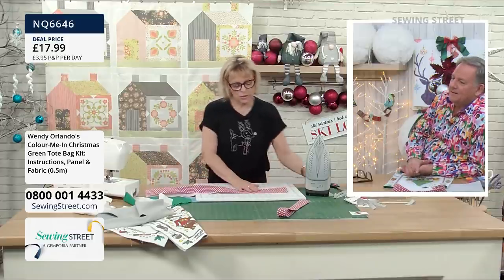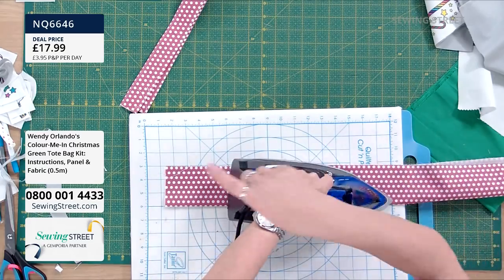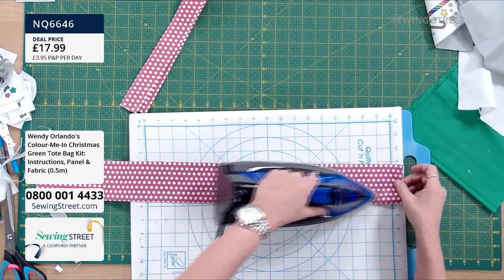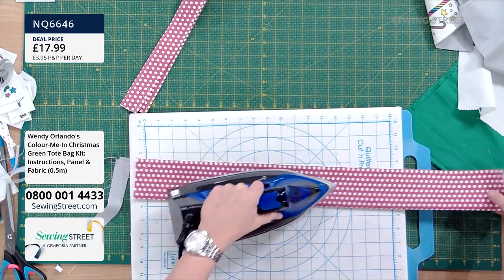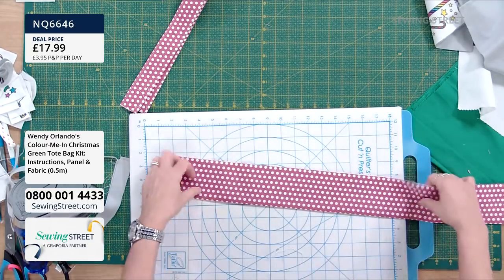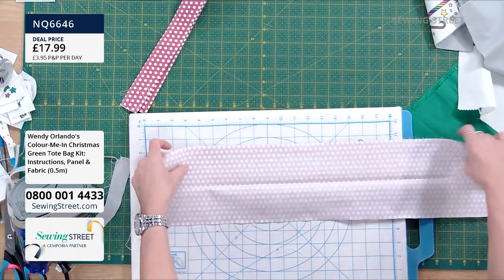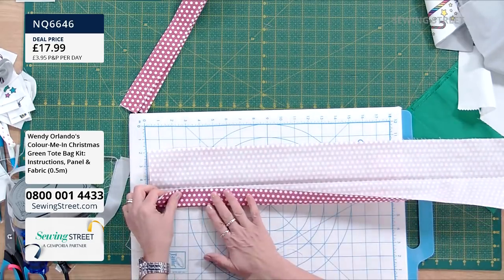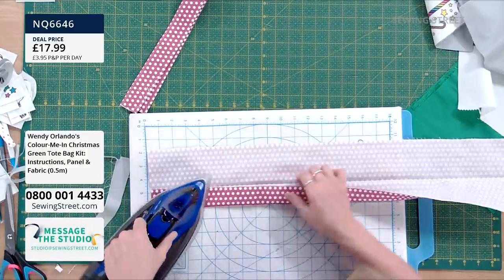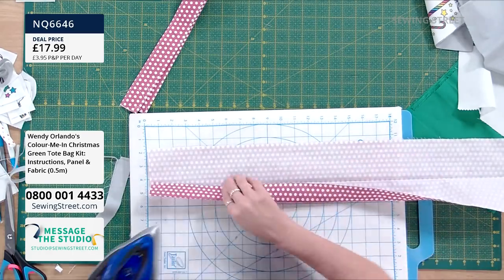And all I'm doing is I've cut out the strap strips from the panel. So you just cut around the outside of those. And it is all in the instructions. And if anyone does have any trouble with anything, just message me and I will be more than happy to help. Okay. And then all we do is we fold it back out. And then I'm just going to, and it's a pretty standard handle. This is how you make a lot of the strap handles. I'm just turning the raw edge and folding it back in towards the centre and then pressing it.